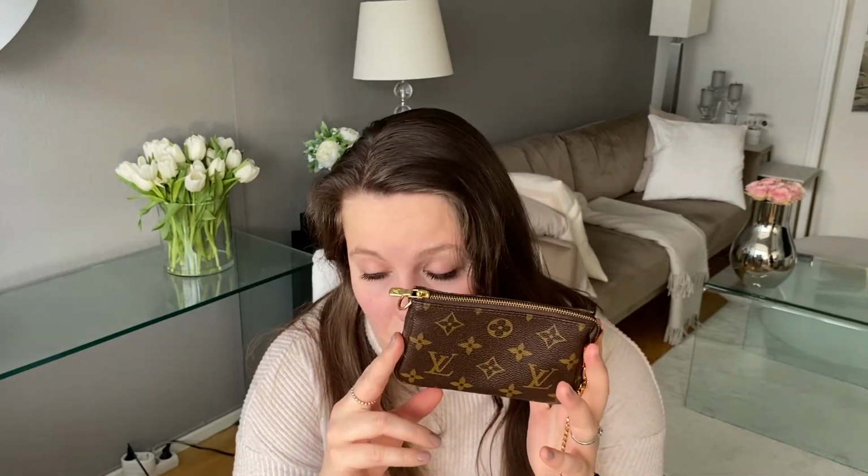But if you're only planning on using it as a pouch to host miscellaneous items, and you don't feel the joy in investing this money in a small leather good or a small canvas good, I would suggest that you save up the money to buy a bag. Because in my opinion, bags bring so much more joy than these things. But obviously that's just for me and not necessarily for you. So take my opinion as you want.